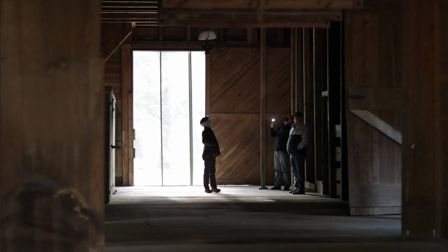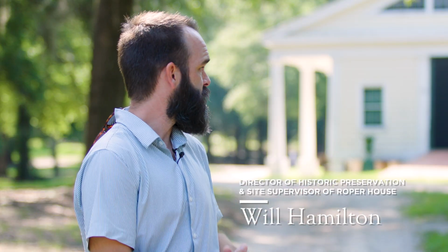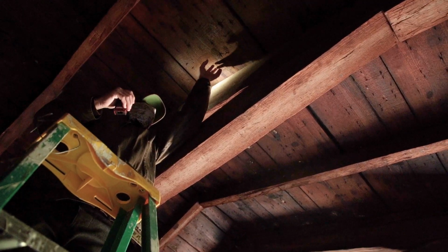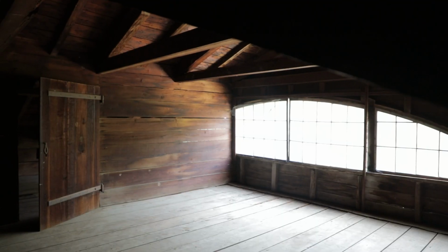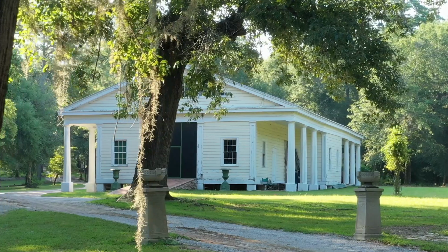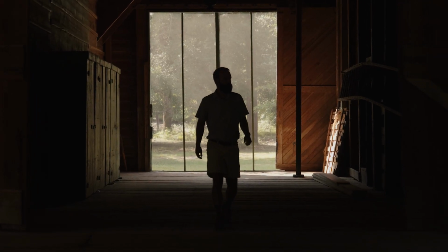We're maintaining this structure. We've been working on the roof. The structure is one of a kind in this condition, and we want to do everything we can to be good stewards of not just the mansion house, but also of this. This is one of the most significant buildings on the site, so we did everything we can to get the new roof put on as quickly as possible, but again, in an appropriate manner with appropriate materials.